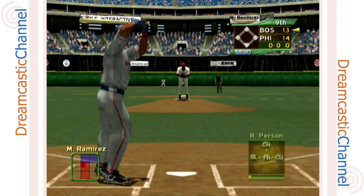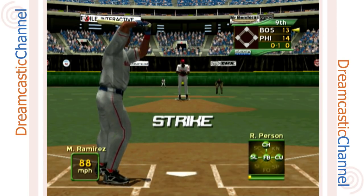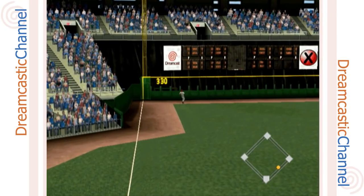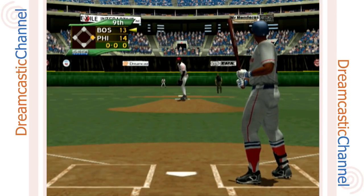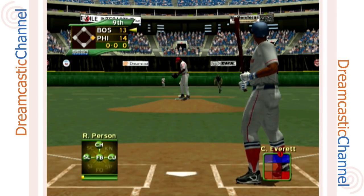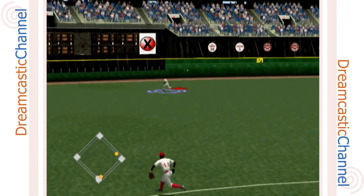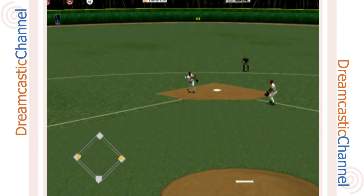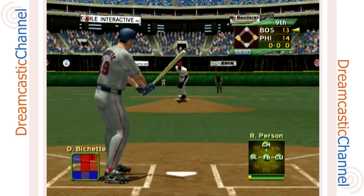It's now 14-13. Manny Ramirez is the hitter. He comes to bat 3 for 5. Line to deep left. It's a base hit. Everett will step to the plate. To first. A shot to left. The throw to home. Dante Bichette is stepping up to bat. This game he's 2 for 5.